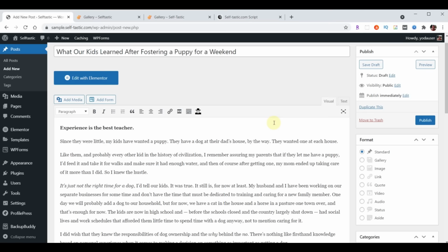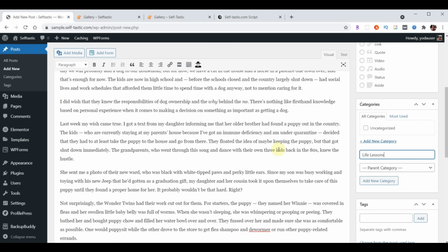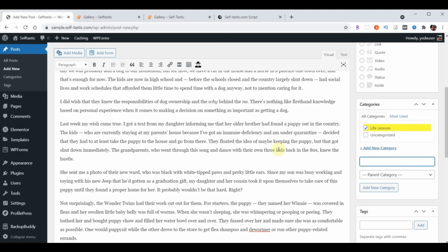Blog posts are organized into categories. So over here, we want to add a category. In this case, this particular post is a Life Lessons. So I'll add Life Lessons. Hit Enter. And it automatically checked it. Now, if you don't give it a category, it'll automatically use uncategorized.